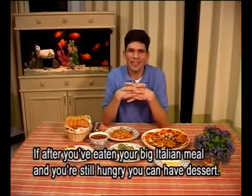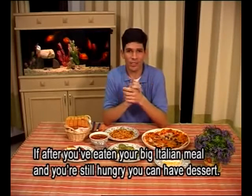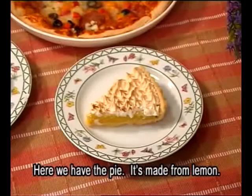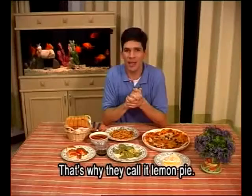If, after you've eaten your big Italian meal and you're still hungry, you can have dessert. And tonight, I recommend the lemon pie. Here, we have the pie, which is made from lemon. That's why they call it lemon pie.